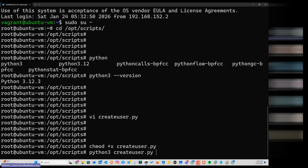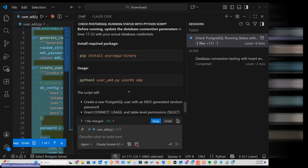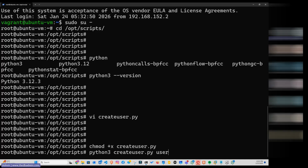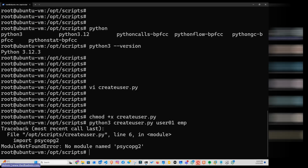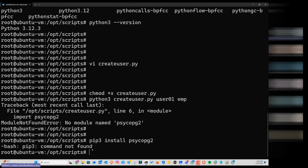Here, we can execute this script simply if we pass two values. What are the two values? User one and the employee table. Okay, so what is this error? This package is not installed. Very good. I will use pip or pip3. I'm using Python 3, so I need pip3, which might not be available here, so we have to install it. Yes, pip3 not found.